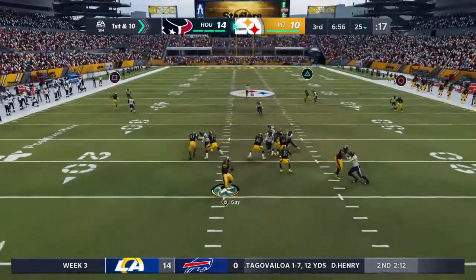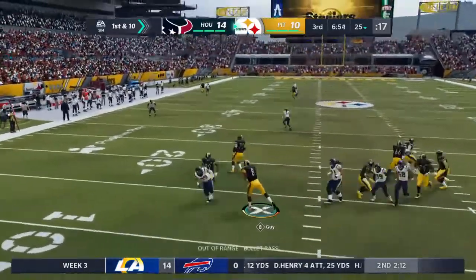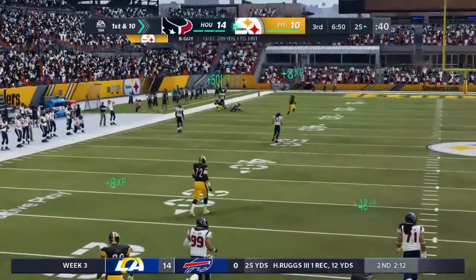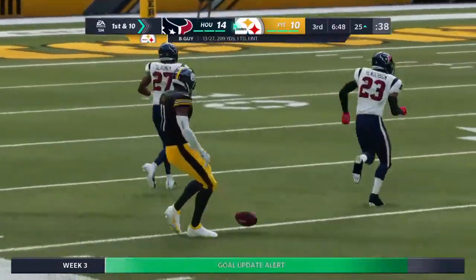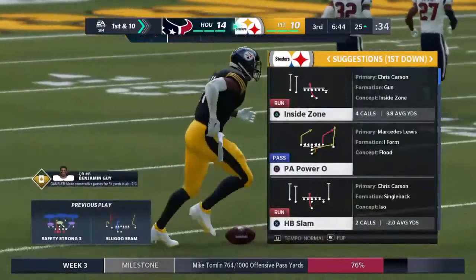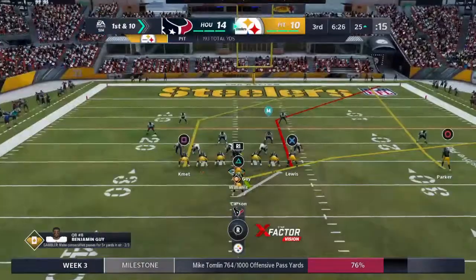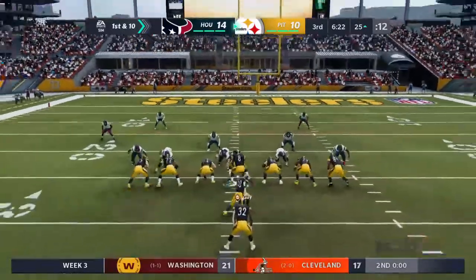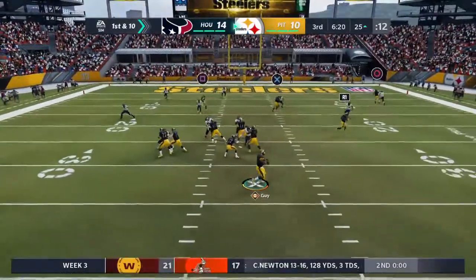Back to throw now on 1st down. He's going to let one go deep for Parker. And that's caught at the 25. It's a big play there for the Steelers. And even 50 yards. Exactly 50 yards on that last play as they go from their own 25 to the other for 1st and 10.